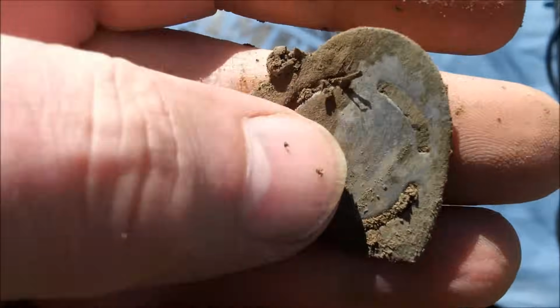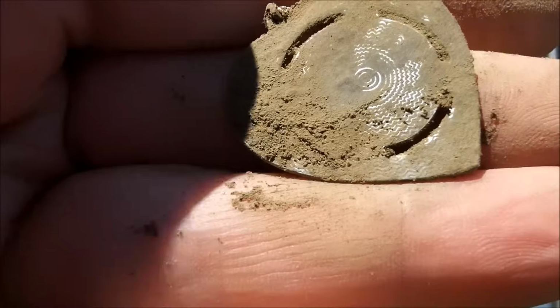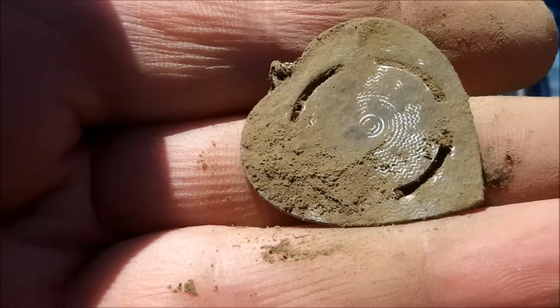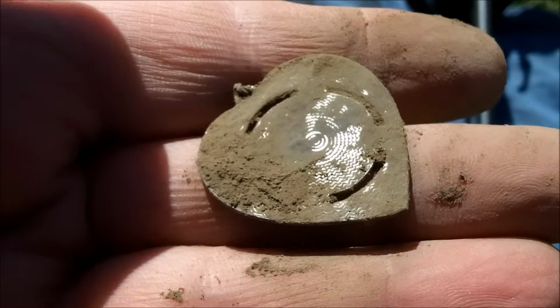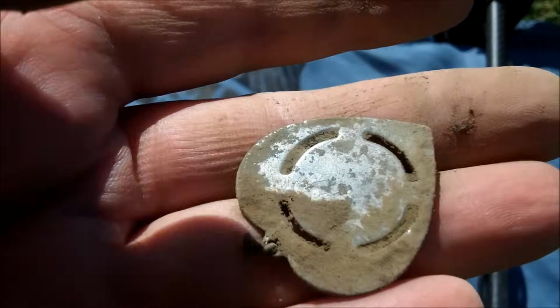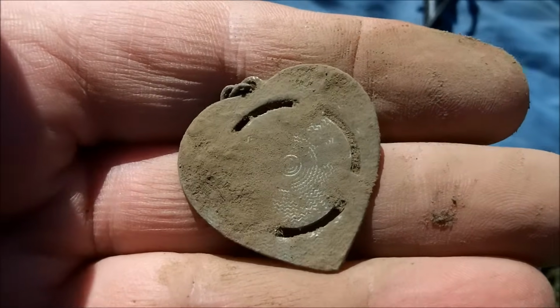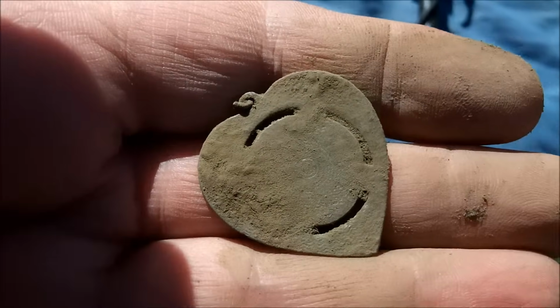Wow, it's a pendant. You can see where it was attached. Huh. Look at this. Alright, that's odd. That is really weird. It has this textured pattern on this side. Nothing on that side. Very cool. I'm gonna get it brushed off real quick and I'll be right back, but hey, another really cool little find.